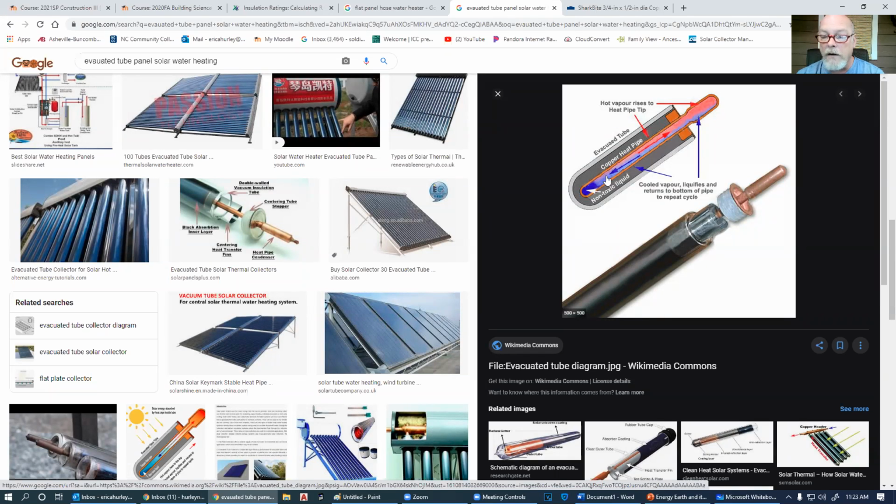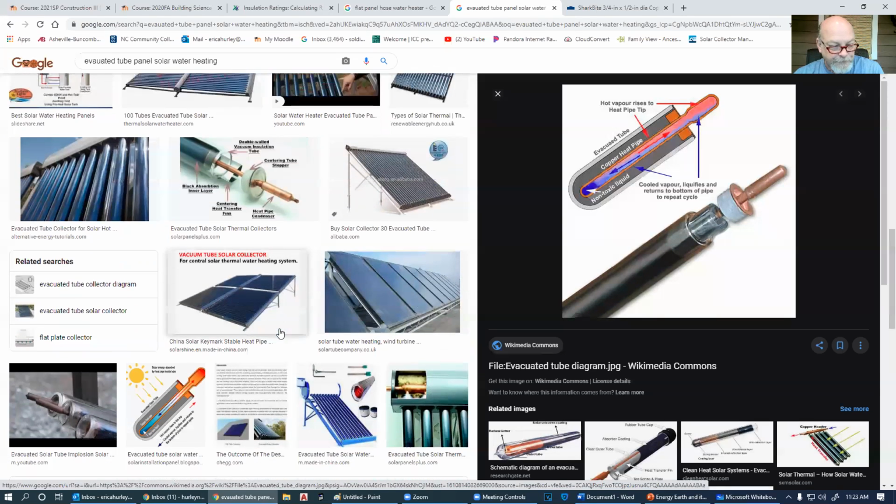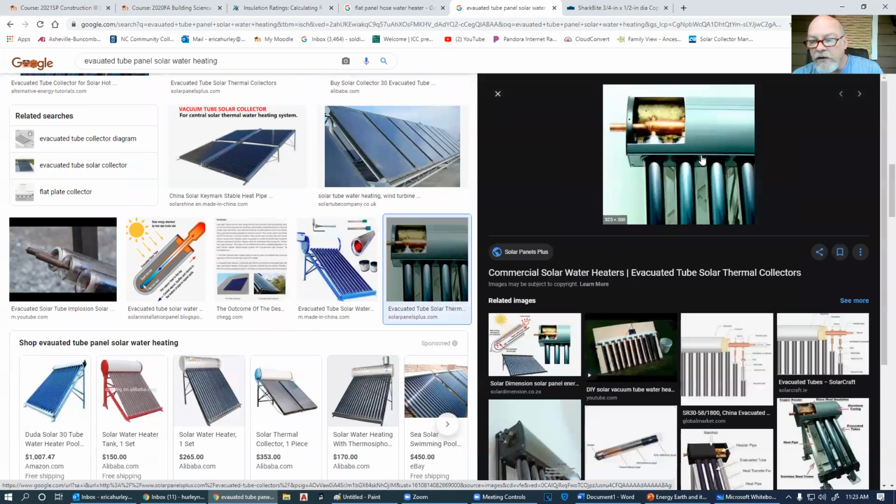So glycol is a fluid that works really well as an antifreeze. It doesn't freeze. And we use it as a heat transporter. So it transports the heat up to the top of this bulb here. And then this bulb goes into this riser, and water flows across through this riser.